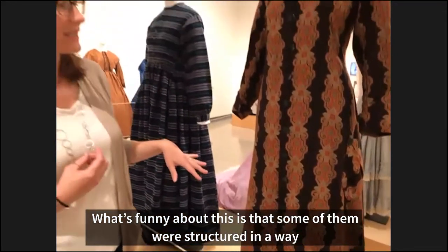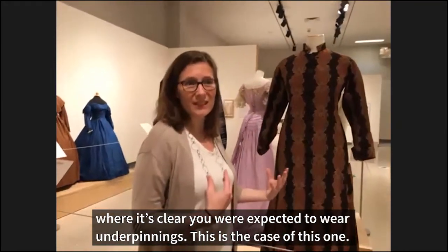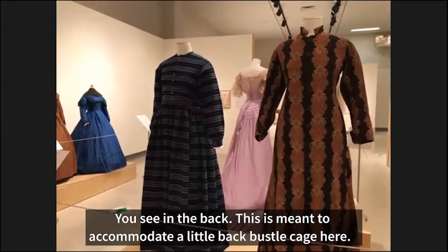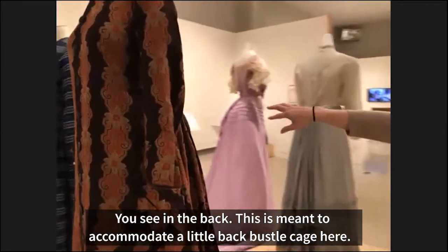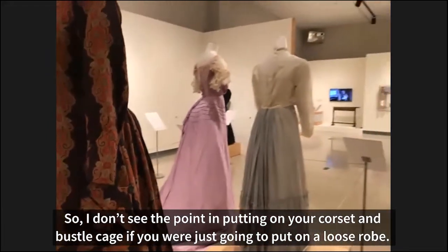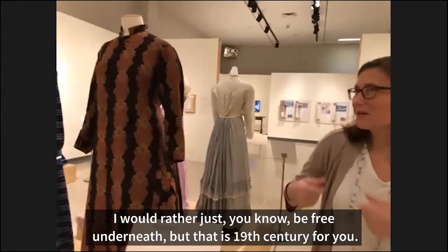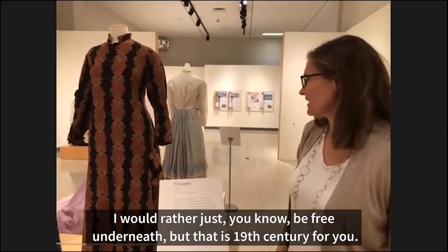What's funny about this is that some of them were structured in a way where it's clear you were expected to wear underpinnings. This is the case of this one. You see in the back, this is meant to accommodate a little back bustle cage here. So I don't see the point in putting on your corset and your bustle cage if you're just going to put on a loose robe. I would rather just be free underneath, but that's the 19th century for you.